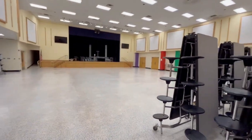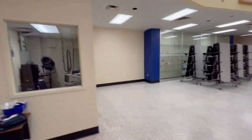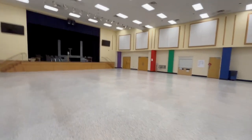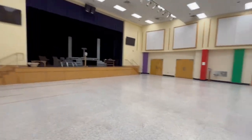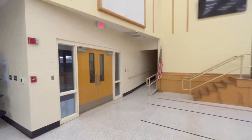There's the cafetorium. As I mentioned earlier, my daughter went to school here, and I recall many of the performances that she did on this stage. Kindergarten graduation on the stage.